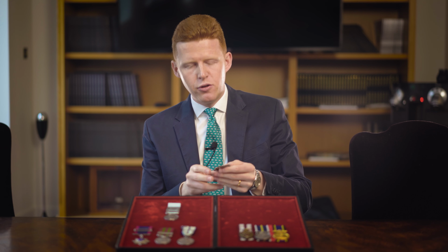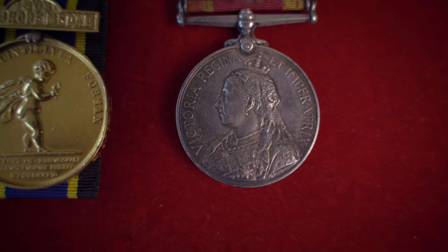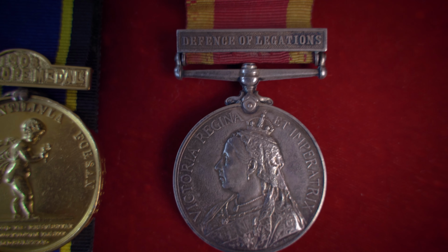So we move from one hugely famous event to another with lot 49. Some of you from a distance might say, well, that's a humble China medal, but look a little bit closer and you'll see that it bears the famous clasp Defence of Legations, ranking surely amongst the most famous of defences in the annals of British military history, right up there, as you know, with Mafeking and Rorke's Drift and all these famous events. First time in a number of years that we've had the opportunity to offer a Defence of Legations medal, and this one is a rather good one.